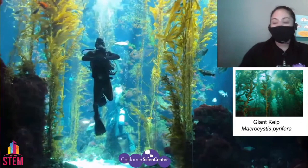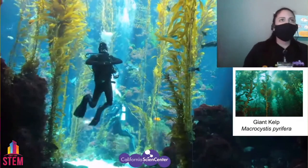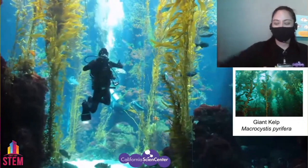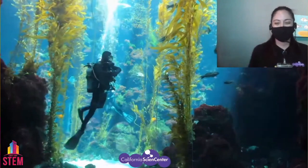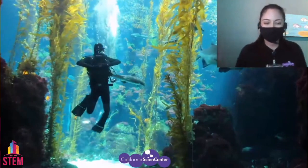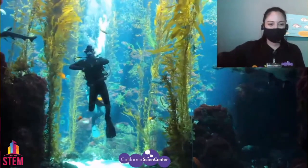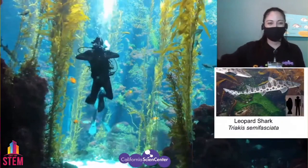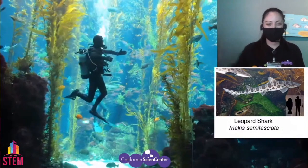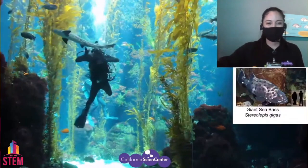And so we have one of our scientists from the audience wondering how many animals live in the kelp forest? There are hundreds of animals that live inside of a kelp forest in the wild. Here inside our exhibit, we have about 40 different species and about 400 individual animals. You can see right in front of me there was a leopard shark that just swam by, which is one of the beautiful inhabitants that you can find here. Right next to me there's a giant sea bass.